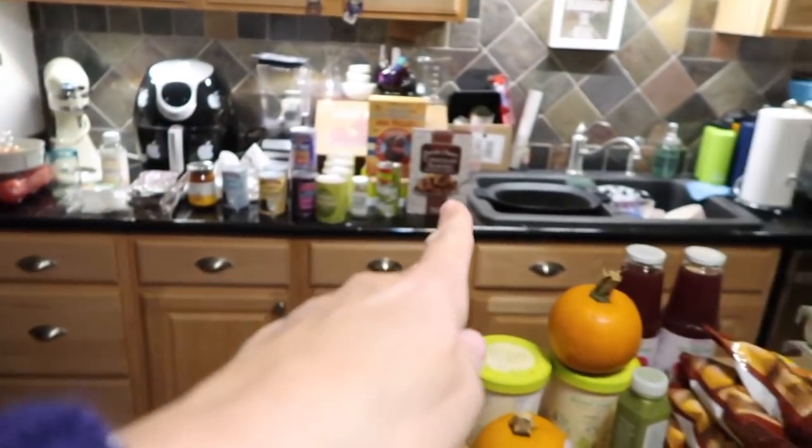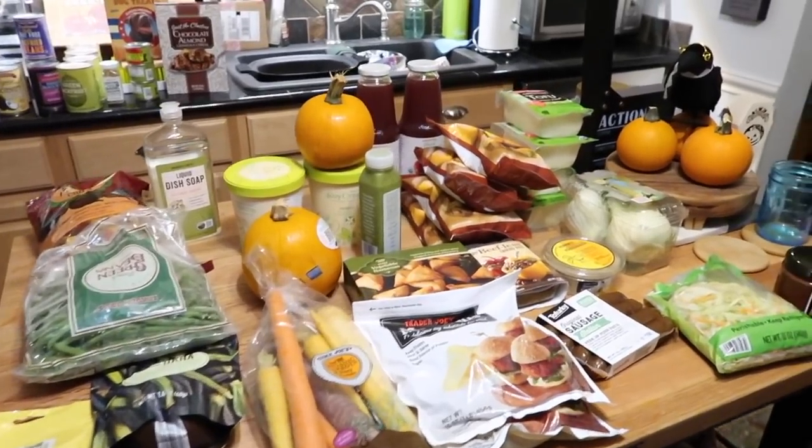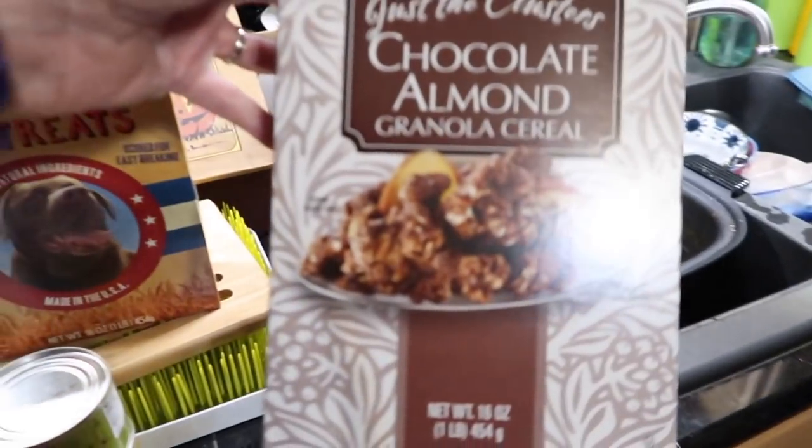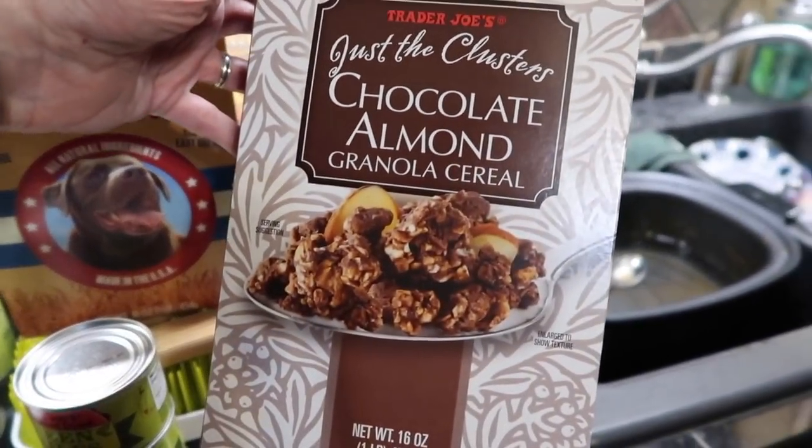We got everything over here and everything on the island is from Trader Joe's. So I guess let's start in the back row. I'm gonna need 3 strong boys. No, we got just the clusters, chocolate almond granola cereal. I've never gotten this before. Yes, it's junk food. I wouldn't eat that as cereal, but I would eat it as a snack or maybe like with some fruit. Like I'd have a little tiny bowl of that and then have some fruit with it.